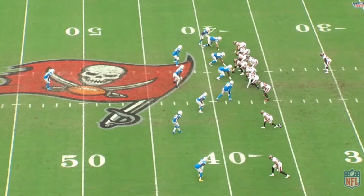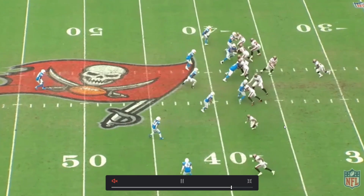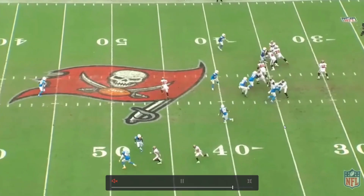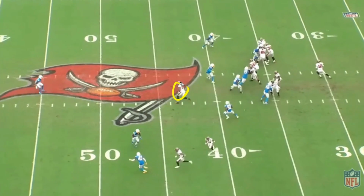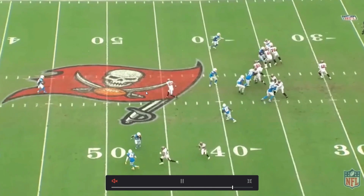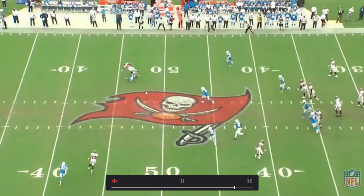What does play action do for you? I mean, like you mentioned a lot, it doesn't matter if it's working or not working, you've got to read and react. And look what this play action does here. OJ in space. And if he would have beaten this guy, he would have had his second touchdown of the game. But hopefully, OJ, speedy recovery. We're going to miss you, guy.